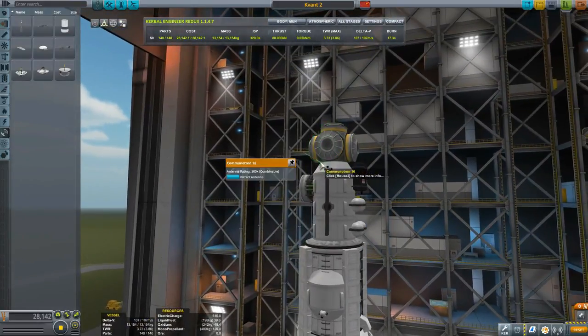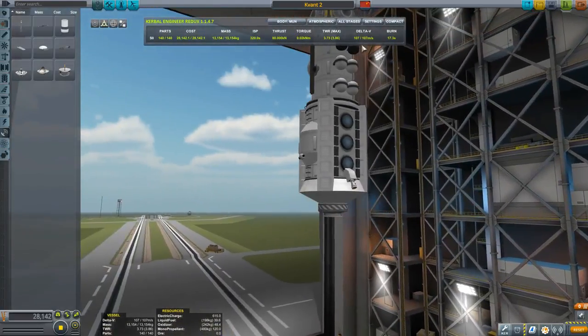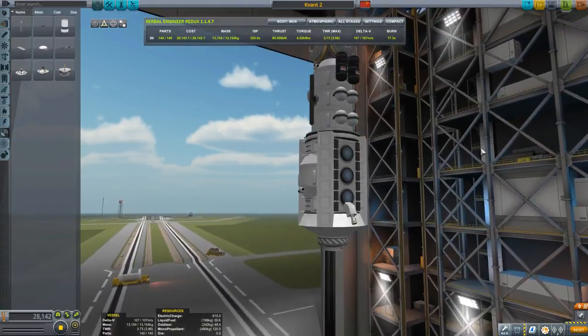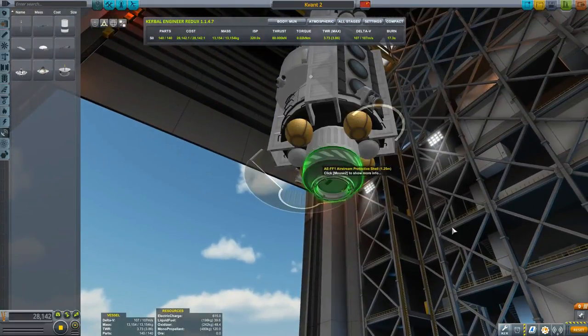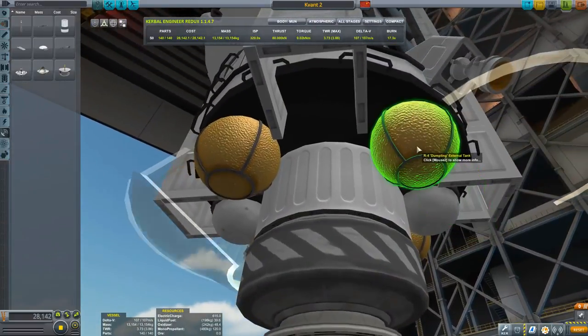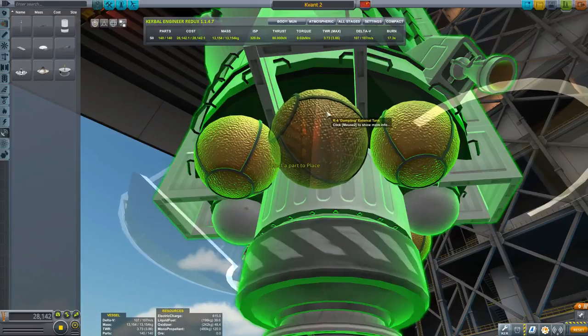13 tons at the moment. We should be able to handle it. 100 meters per second. So yes, the upper stage is going to have to do virtually everything. We could squeeze more fuel in here though. I want to, just because we need the extra safety margin.